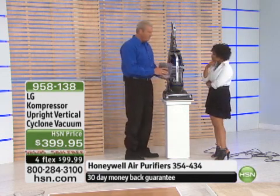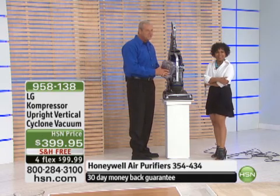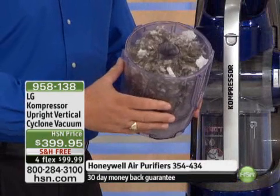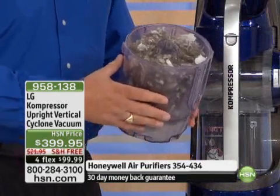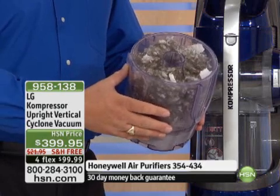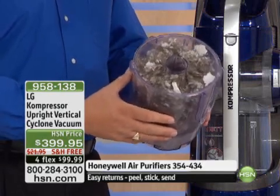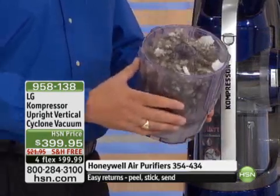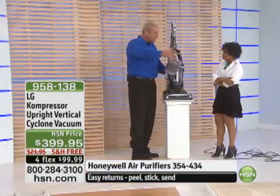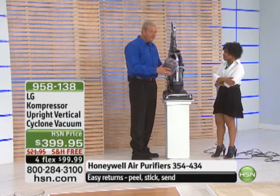And I brought you a little present here. Isn't this nice? This is actually the canister from my vacuum at home. And I threw hair and tissue paper and dryer lint and anything I could find anywhere in my house all on the floor. And I vacuumed it up using my vacuum cleaner, and I filled this canister. If I filled it at home, I would have to empty this out. I'd get dust and hair flying all over the place.